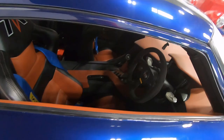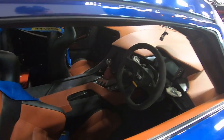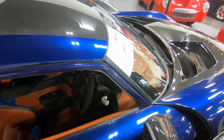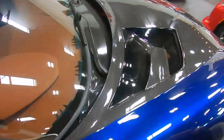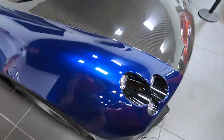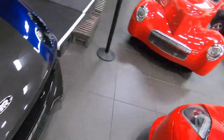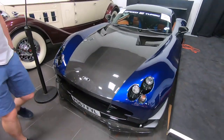Helical will make a lot of systems for Ferrari and Lamborghini. They're a big engineering firm in England, but they've done a lot of work to this car. There's the digital dash and all. That's just beautiful. The front end on it, the carbon, incredible. Those matte wheels are awesome too.